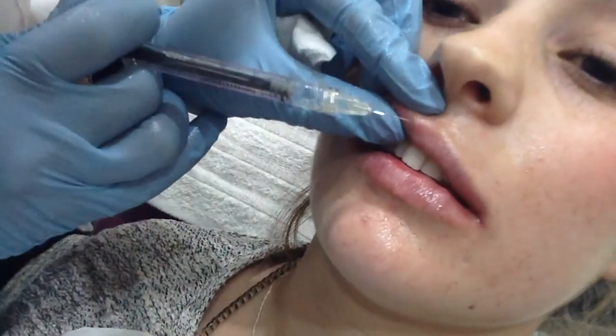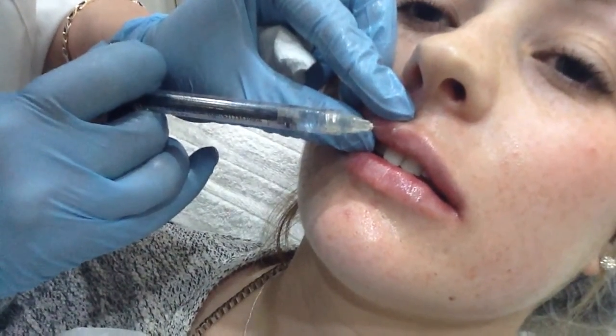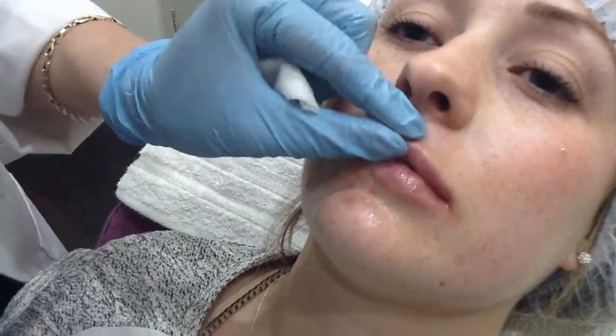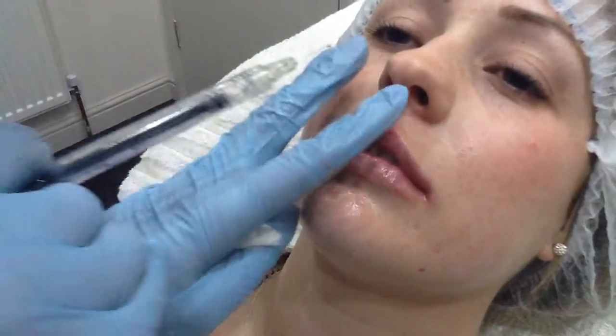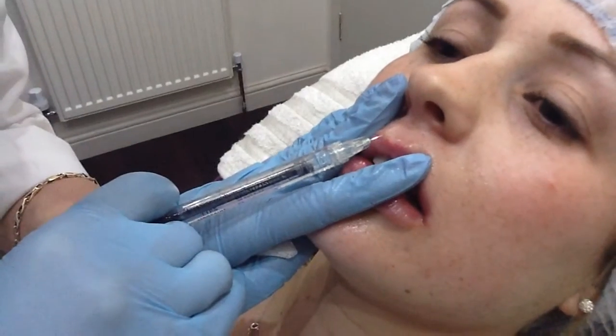So I'm just swapping again now from the cannula back to a needle. Okay, Lucy, you might find that this stings a little bit more than the other treatment I've just done for you, so my apologies. And this is just to give a really nice shape so that when she's putting a lipstick on, it's nice and easy to get a good shape. This would help with fine lines around that area. Absolutely, as well.